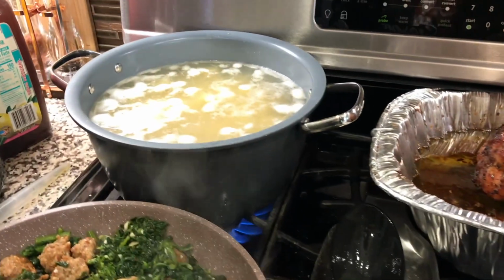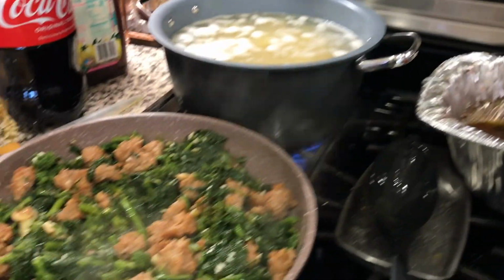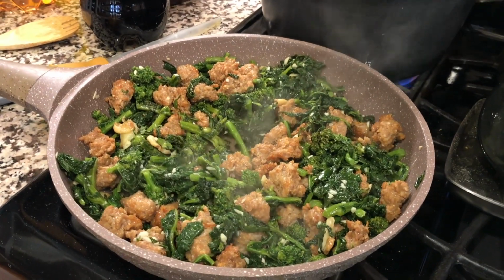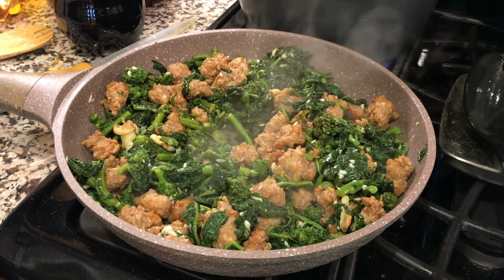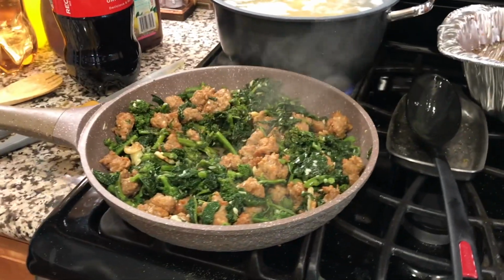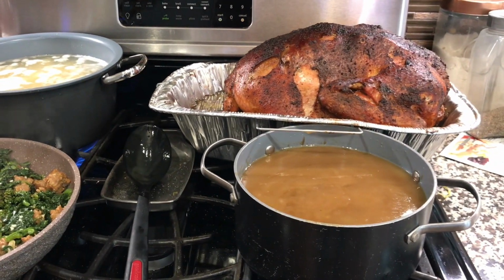And I think they're making mashed potatoes over here. They have stuffing, and look what's in this pan. It's broccoli rabe with sausage. And Jerry, Dawn's father-in-law, knows I love it. And he brought it over. Gonna have it as an appetizer, and he got me one to take home too. Thank you, Jerry.